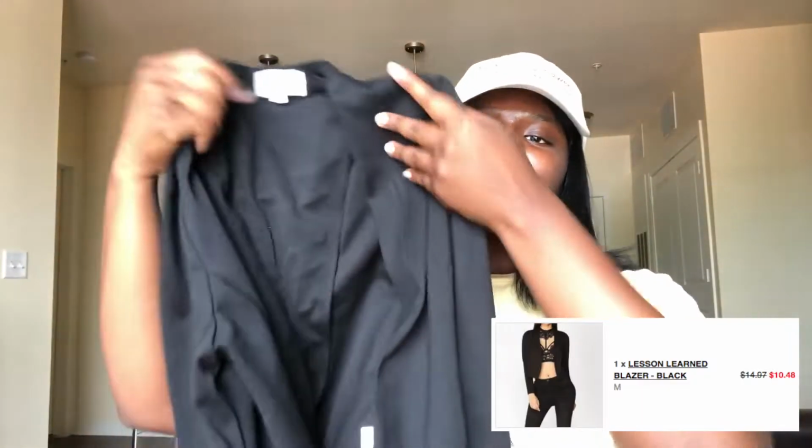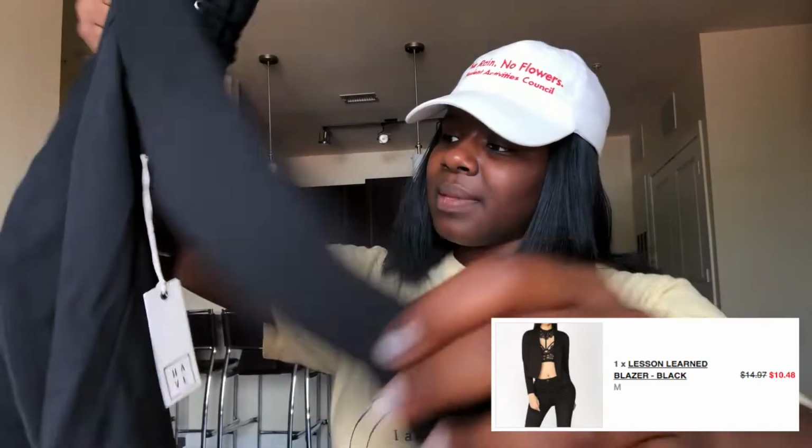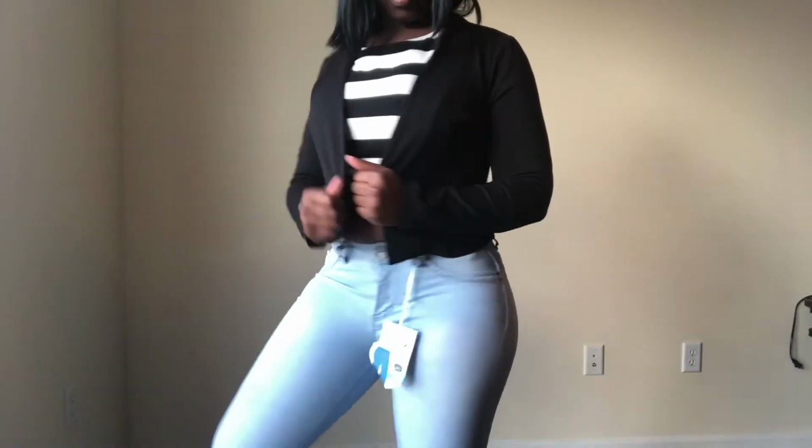This is the next item. It's like a little blazer. You want to dress something up, be something slight, and in the back it has a little detailing here. So I need to get more business attire because I'm going to be wearing more and more next year. One thing I do realize is I say yeah a lot, so I'm like, yeah.